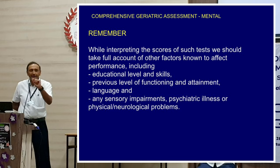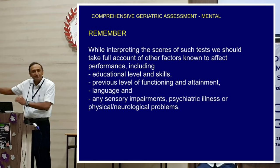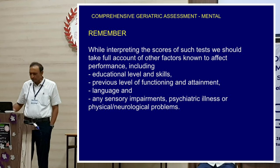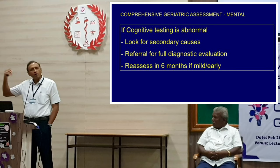Now the previous level of functioning, the purpose we are doing cognitive testing is to see serially whether there is a change, right? So we document, today his ECAQ score is 10 out of 10. Maybe 1 year later we repeat it and see whether it has changed, right? And of course, language and sensory impairment like vision and hearing. So these are things to remember. If we have abnormal cognitive function, we must look for secondary causes. That is when we refer for a full diagnostic evaluation at secondary or tertiary level, right? And we reassess periodically, like I have already said.